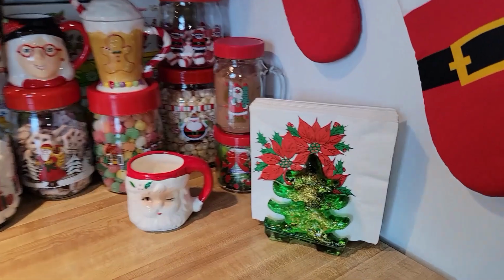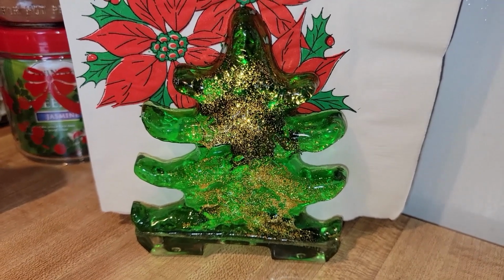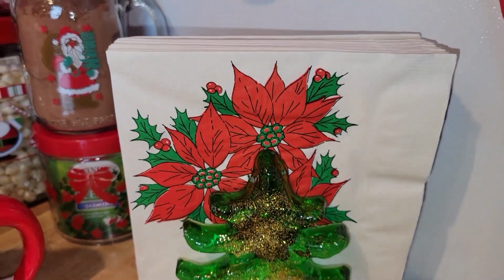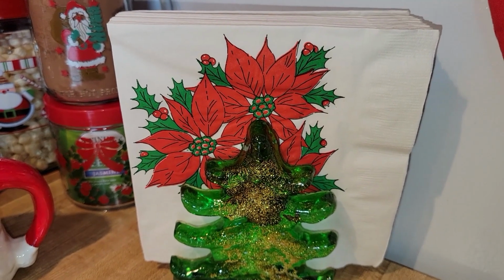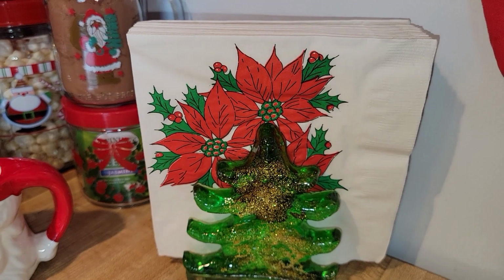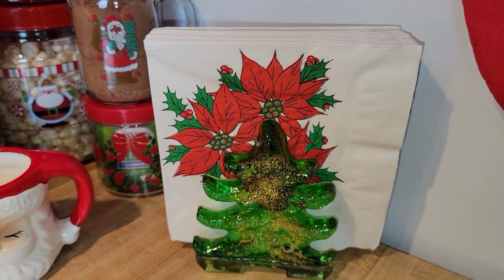This is an old lucite napkin holder we've had for many, many years. I really love bringing that out for December and January. And this is actually a package I opened of old napkins. There was no barcode on the package. They're made in St. Paul, Minnesota. Found them at Up Your Alley Vintage in New Richmond, Wisconsin.